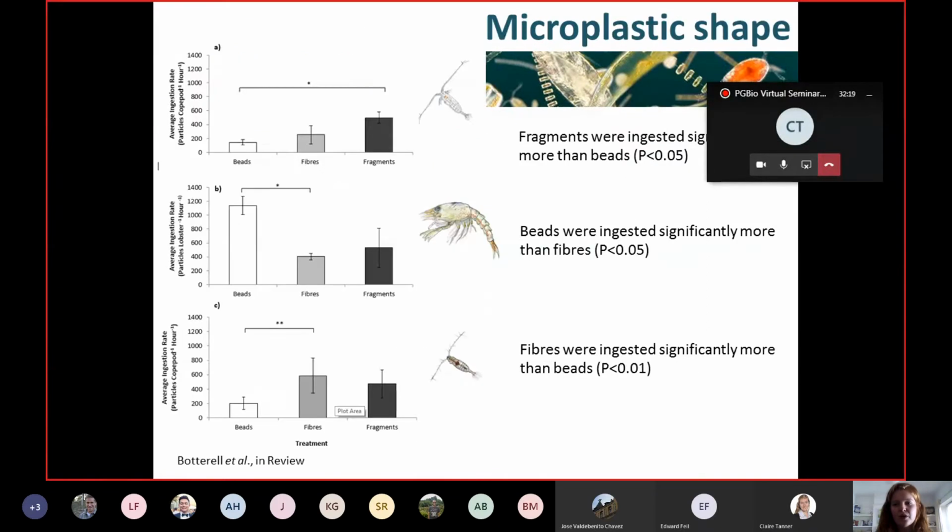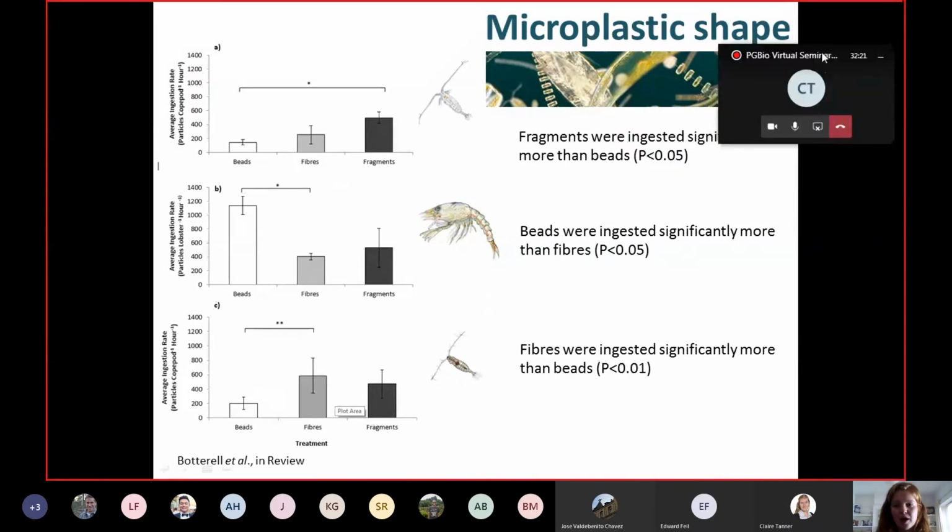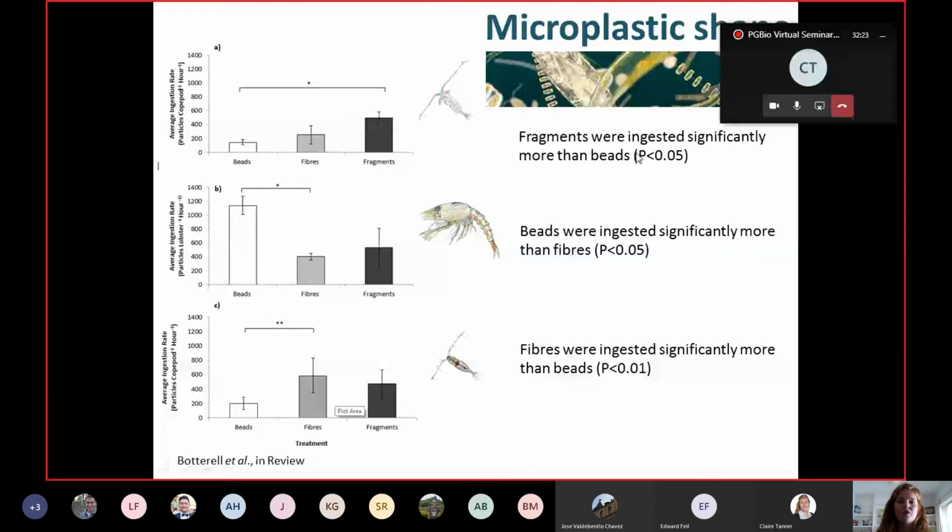So going forward now, looking at the results, we'll first look at those from my microplastic shape, addressing my first question. We show that in three different species, the Calanus, the lobster larvae, and Acartia, each species preferentially ingested one shape more than the others. So Calanus had more fragments, lobsters more beads, and Acartia more fibers.